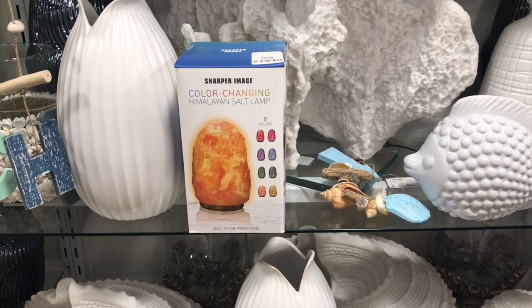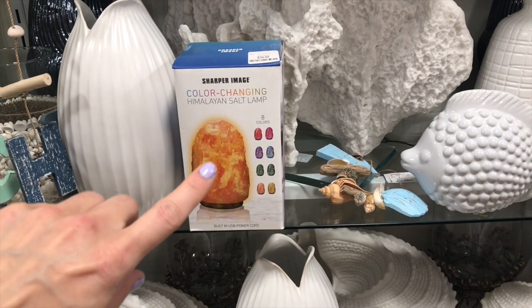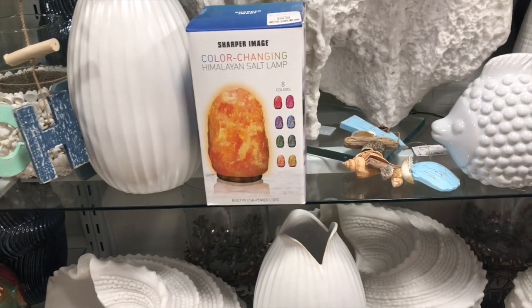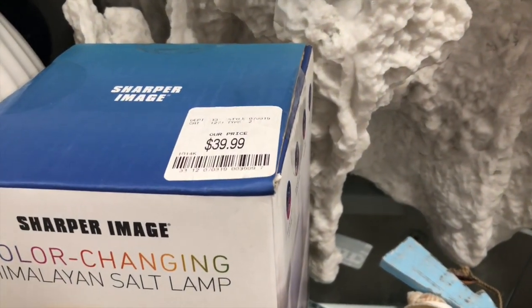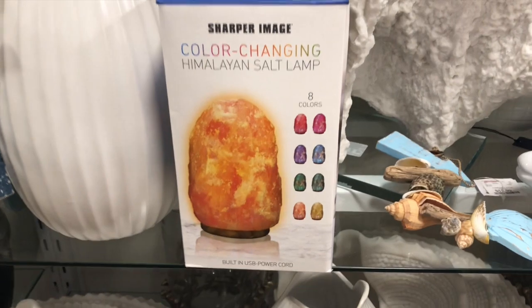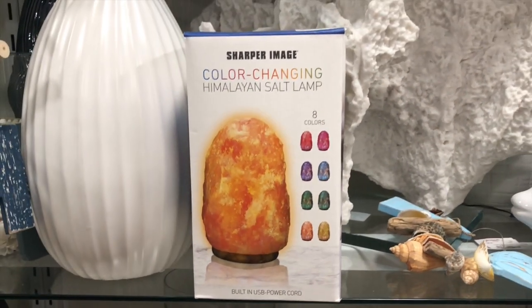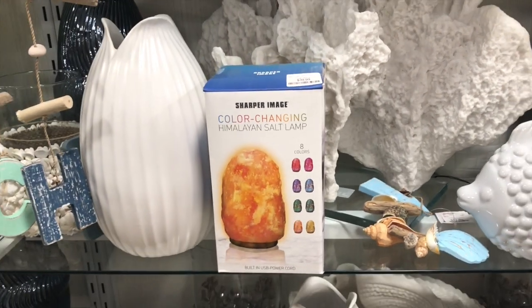I have always wanted one of these Himalayan salt lamps, and I always hear people who have them adore them. This one is $39.99 from the Sharper Image, and it does all these colors, but I don't know if I love all those colors. I wish they were kind of neutral tones.